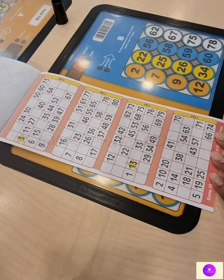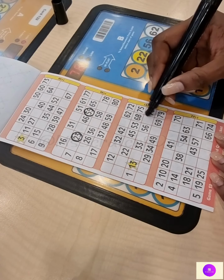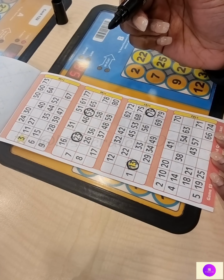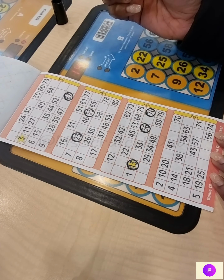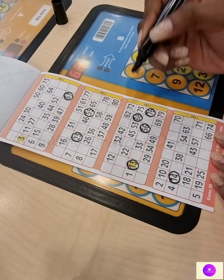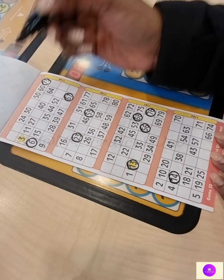2 and 3, 23. All the 5s, 55. 7 and 6, 76. 1 and 3, 13. 5 and 6, 56. 6 and 7, 67. 1 and 4, 14. 6 and 8, 68. 7 and 3, 73. On its own, number 6.